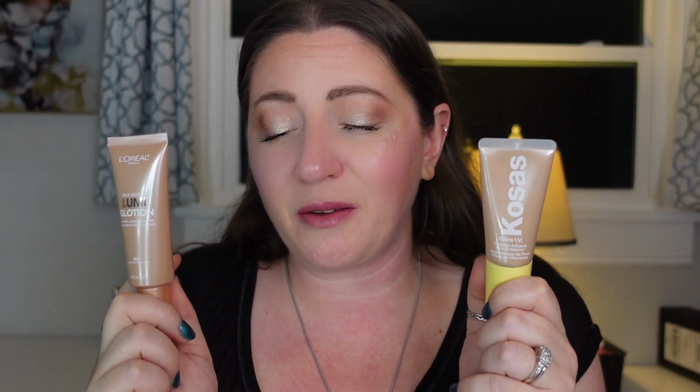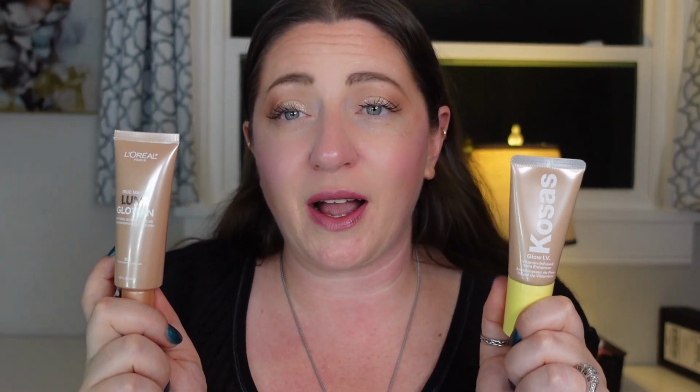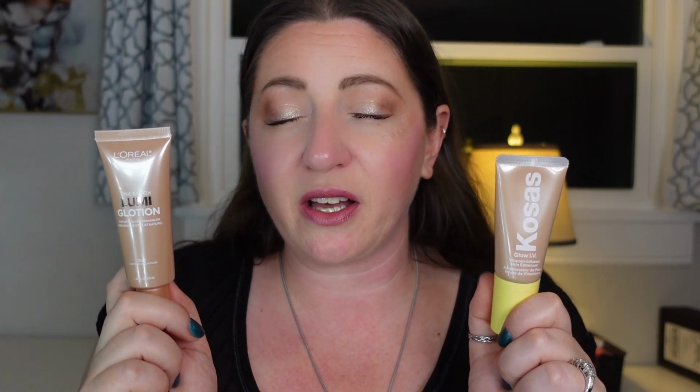I don't know that a lot of people are liking this, and they're all saying kind of the same thing, that it does look metallic. I think that I've heard that word used to describe this product several times, not even having seen reviews before I tested this product. So my vote is, if you want something that's a skin enhancing glowy product for under your foundation, I would go with the L'Oreal Lumi Glotion.